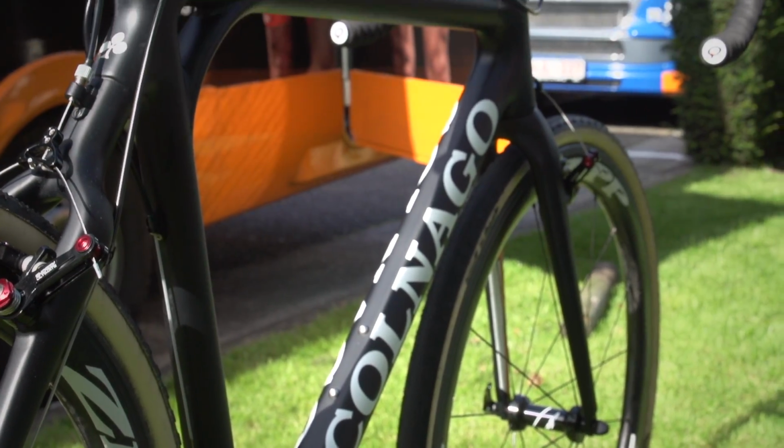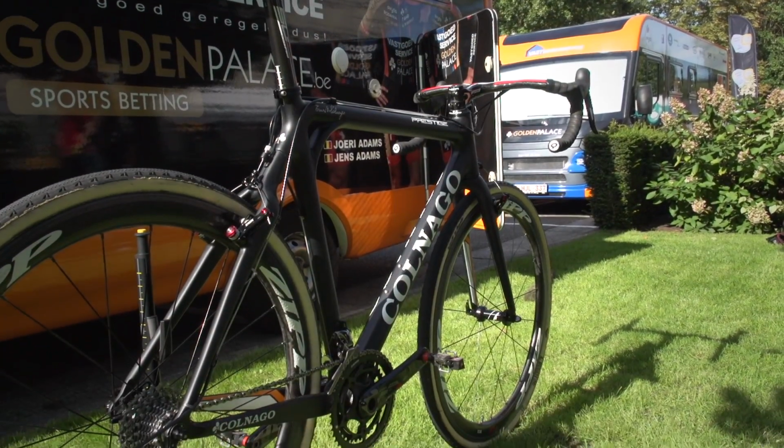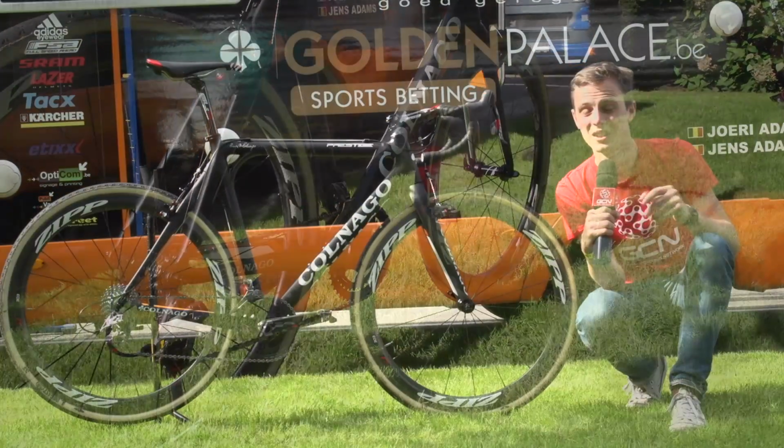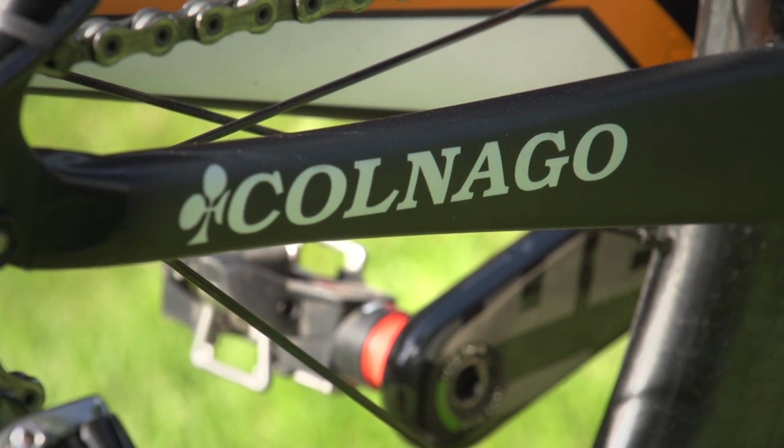Cool. This is Belgian cyclocross sensation Wout van Aert's Colnago Prestige cyclocross bike. First impressions: stealth black, looks fast, and has the advantage that if it's really muddy, it's going to hide that mud a little bit better. So let's start with the frame and forks.